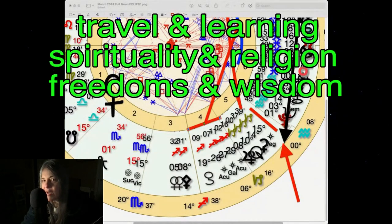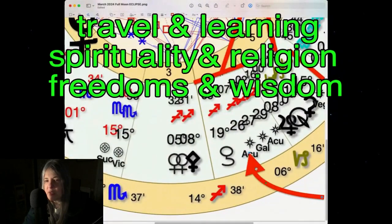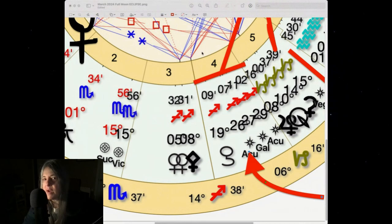And Saggy at 26, Aculeus, if I'm saying that right, that would be this one right here. Let me get it on the screen. Aculeus with the red arrow. You see it at 26°07. The definition on that one, it's part of a star cluster associated with the sting of the scorpion's tail. It toughens people for life's challenges.